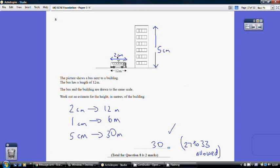Okay, so we're saying that 2 centimetres represents 12 metres. So 2 centimetres in our drawing is 12 metres in real life. So just halving that, we can see that 1 centimetre in our drawing is 6 metres in real life. So if we then go and measure the height of the building on our drawing, we get 5 centimetres. And because 1 centimetre drawing is 6 metres real life, 5 centimetres drawing must be 5 lots of 6, which is 30 metres real life.